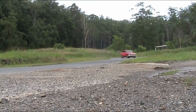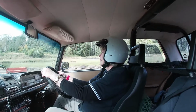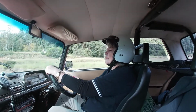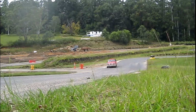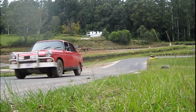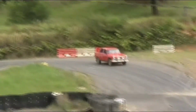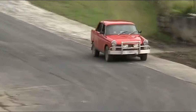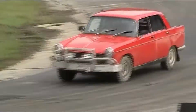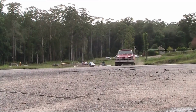Coming around there, missed the apex a bit, but coming down the back straight now. Keeping them barriers on the right. Heading into turn 6 now. Peugeot, well and truly missed the apex there. Heading up the hill now towards turn 7. Round turn 7 and onto the main straight. Missed the apex again. Down the main straight she comes. Into turn 8. Nicely through there and up towards the finish line to complete the first lap.